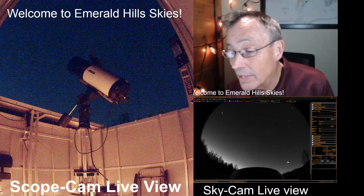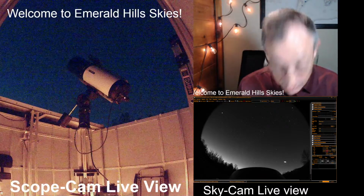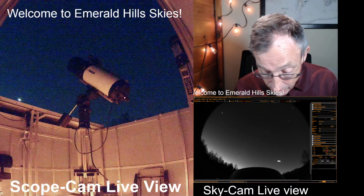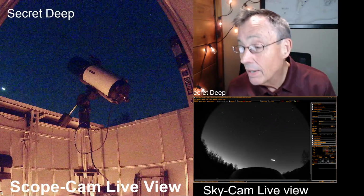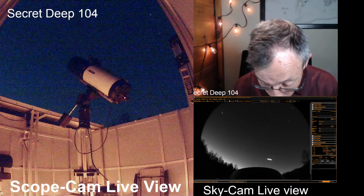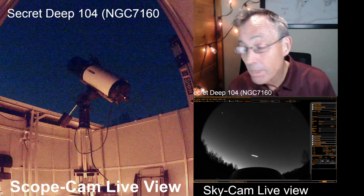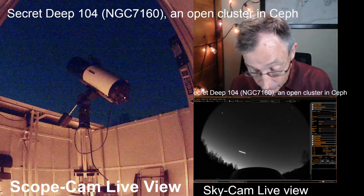Then we'll go back up under our sequencer and we'll say next target, and the next target name is NGC 7160. And we go ahead and put that on our title here too. This is Secret Deep 104, otherwise known as NGC 7160. It's an open cluster in Cepheus.